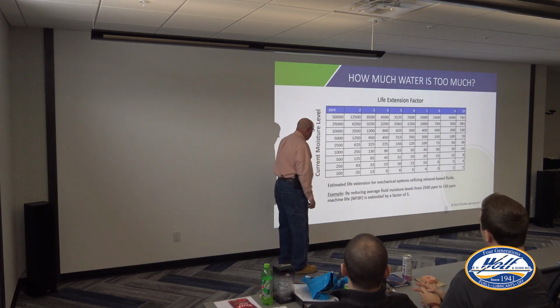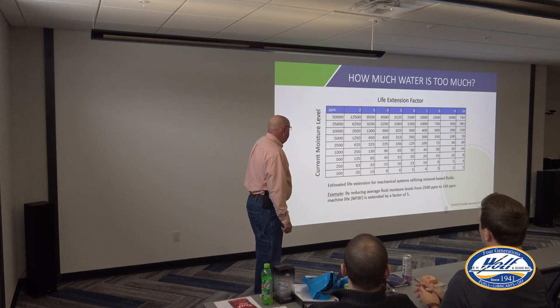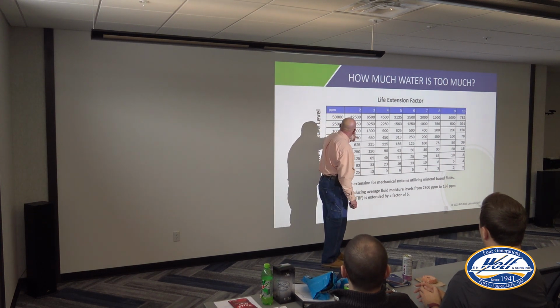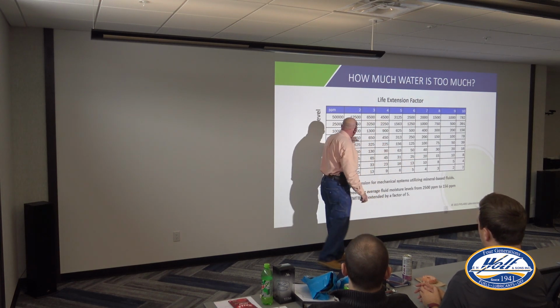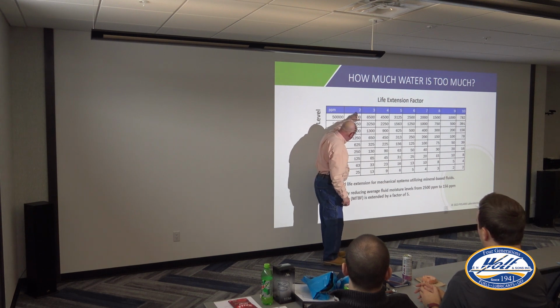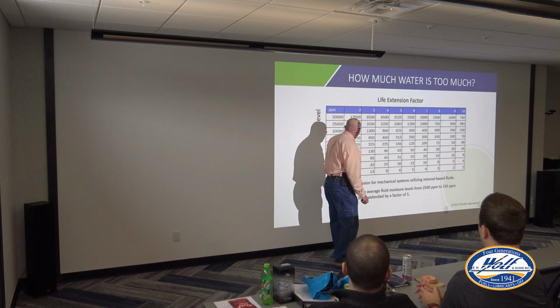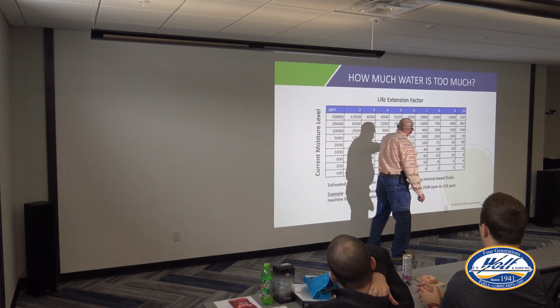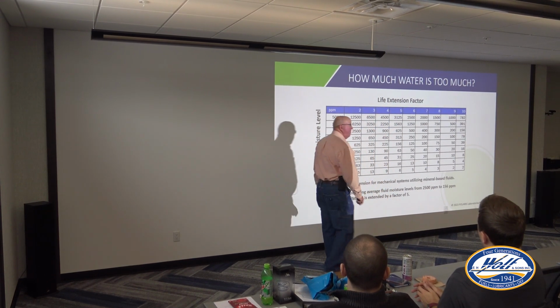So how much water is too much? Well, for this example, in this table, let's say you've got a moisture level of 2,500 ppm. Okay, so this is your moisture level right here. And then the life extension factor is, as you get the water out, you can see across the top how much you've increased the life of this component. So let's say we're at 2,500. The number is 2. We come down here and we reduce it to 156 ppm. So we bring it down to 156 ppm. Down here, coming across, right here. How many times did we increase the life of that oil? From 2 to 5 times, okay? We got life back into that oil by getting the water out of there.